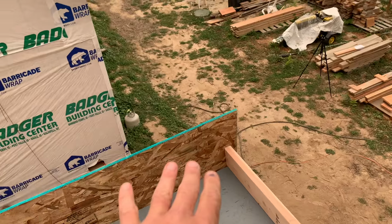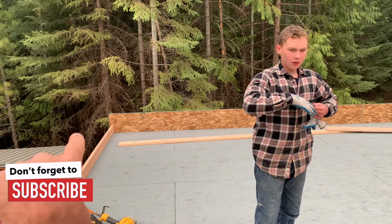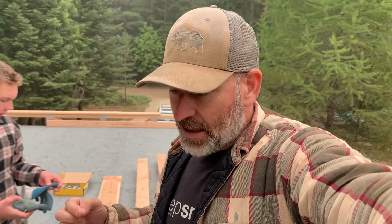We got the OSB up here. Sorry, we had a camera technical difficulty, so you didn't get to see the cool time lapse we built for you. But we've got the OSB up this side and down this side here. We didn't actually put it at the back of the garage because I made a mistake earlier that we need to fix. Check it out.